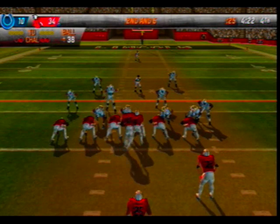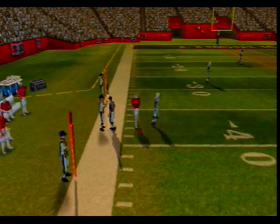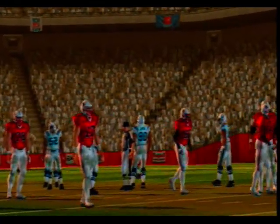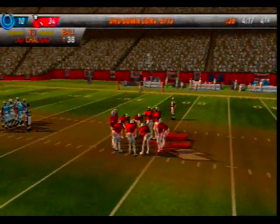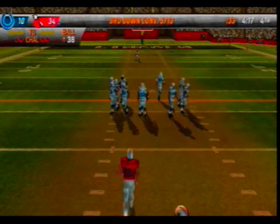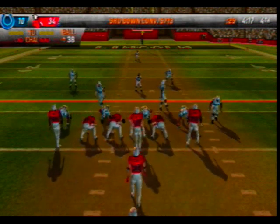Indianapolis comes out in a 4-3. Here we go. Throwing. The pass ball's incomplete. Can't complete the short pass attempt, so they'll have a third down now. Third and six. Ball on the 38-yard line.